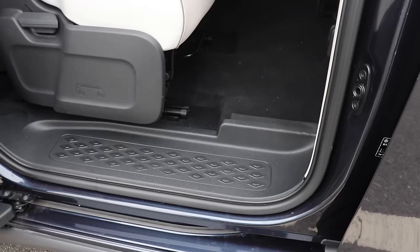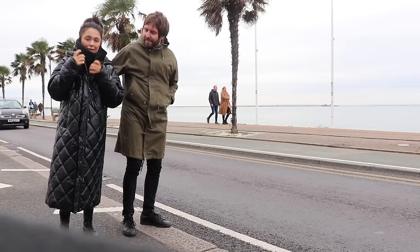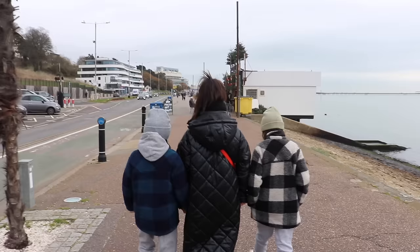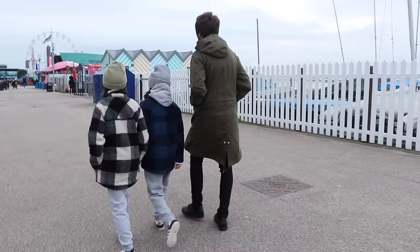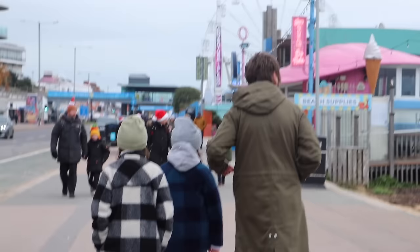Let's get our coats on. We've got one more. Where is it? I'm here. Oh, there you go, James. They're doing an OAP special. £8, isn't it? You could get away with that.